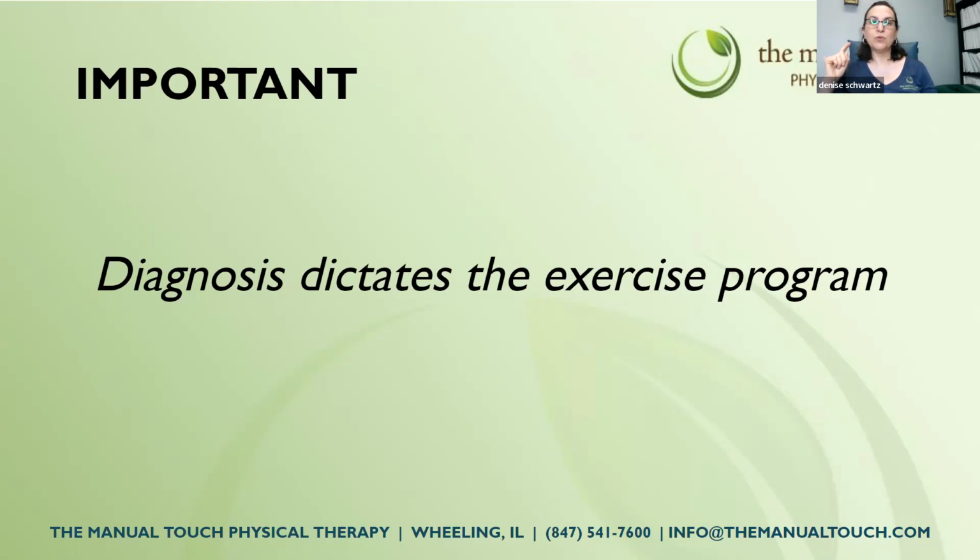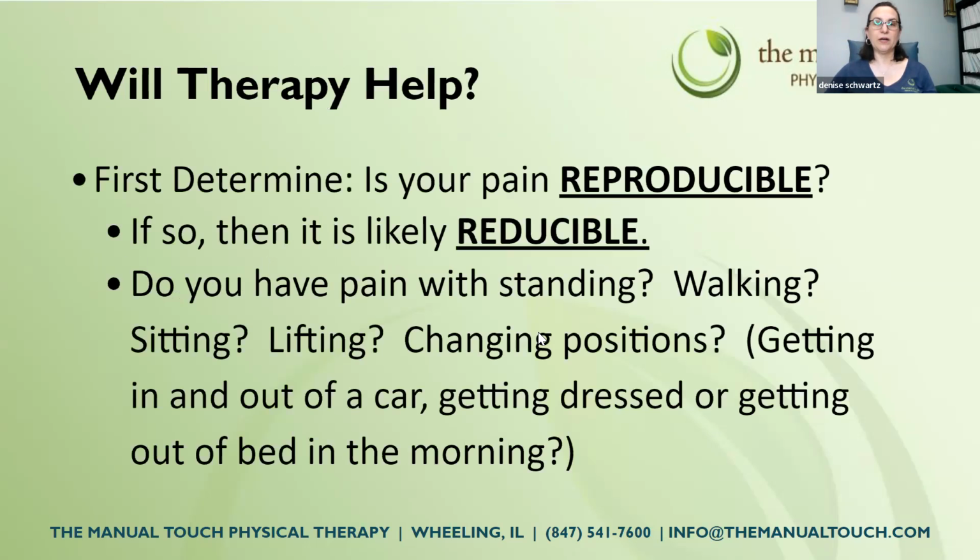So those people who have osteoporosis and stenosis, some of the things that might be helpful to relieve your pain, we can't do because you have osteoporosis. So it's really important to know these pieces. And we don't necessarily need an MRI or x-rays to discern what's going on. Typically, your symptoms and the reproducibility of it tells us what is going on.